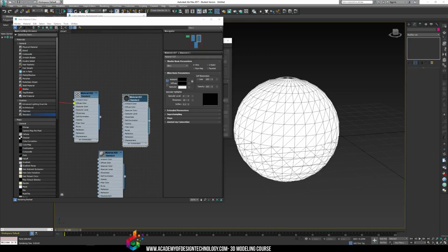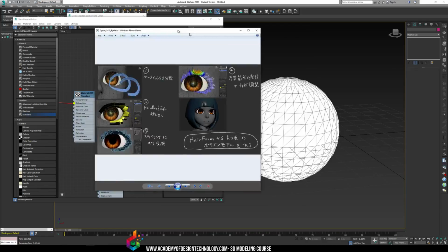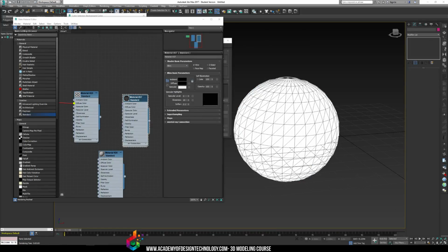And you can see nice renders like this really showcase a lot of the model. And little tutorials like this often help developing. Now this is Japanese and uses Hair Farm. But it's something I like to keep around just as references to what I can do to improve and what some people are already doing.